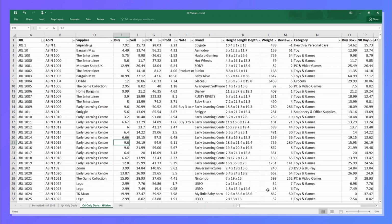Right, okay, so here we are, now loaded up onto the sheet. This is the data that we've collected from FastTrackFBA leads over 2019. In this data I've hidden some of the information, because if you were to buy it, you wouldn't get the ASIN and supplier hidden. In the Q4 section I'm looking at now, there are 2,000 deals. That is a lot of deals to analyze. We've also amalgamated this with the Keepa data, so you get much richer data to look through. So let's jump on and look at that now.